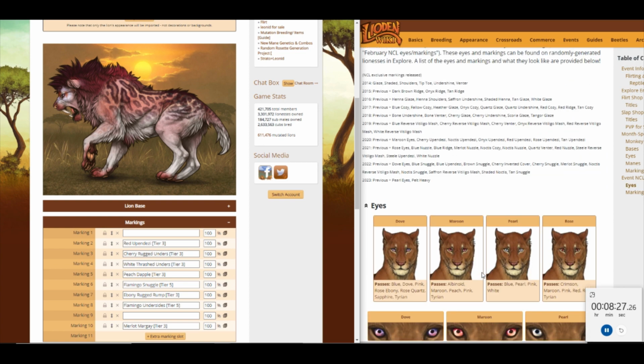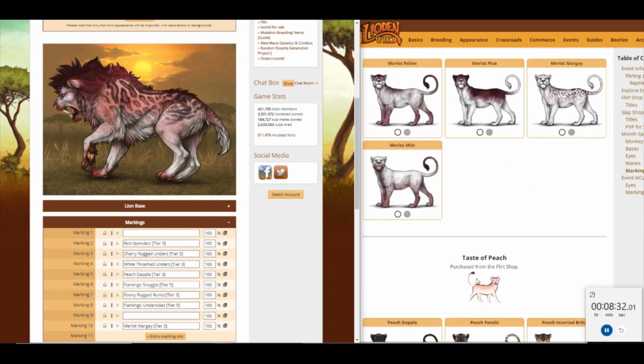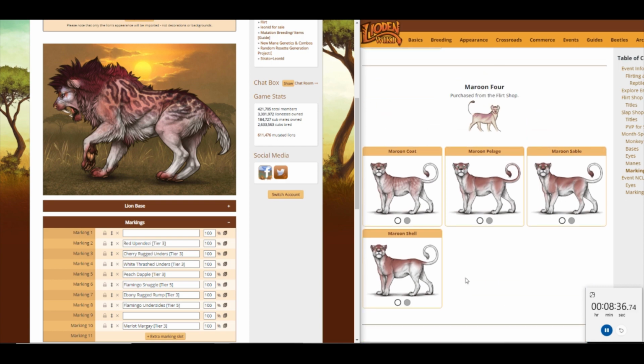I'm going to make the most of the less than 2 minutes I have left. I kind of like him as he is. If you wanted a more simple design, then that's something you could go with.